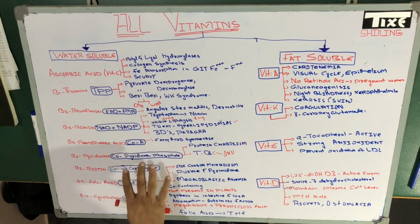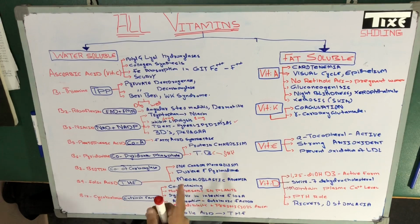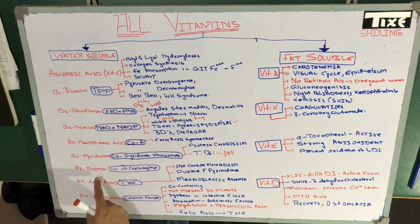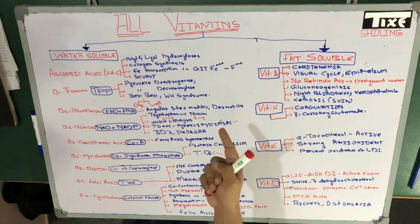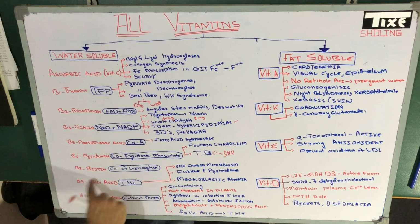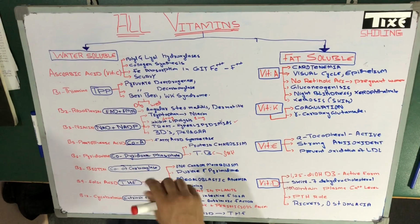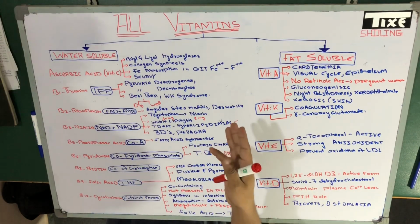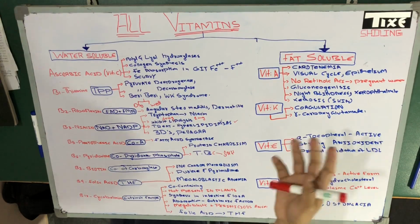So what you have to remember, in similar sequence, we have a coenzyme. In this case, there is a special thing. Biotin is actually a coenzyme of carboxylase. It is not going to give a coenzyme or an active form; this is itself a coenzyme of carboxylase. So biotin helps in carboxylation, or you can say in adding carbon dioxide in certain chemical reactions.